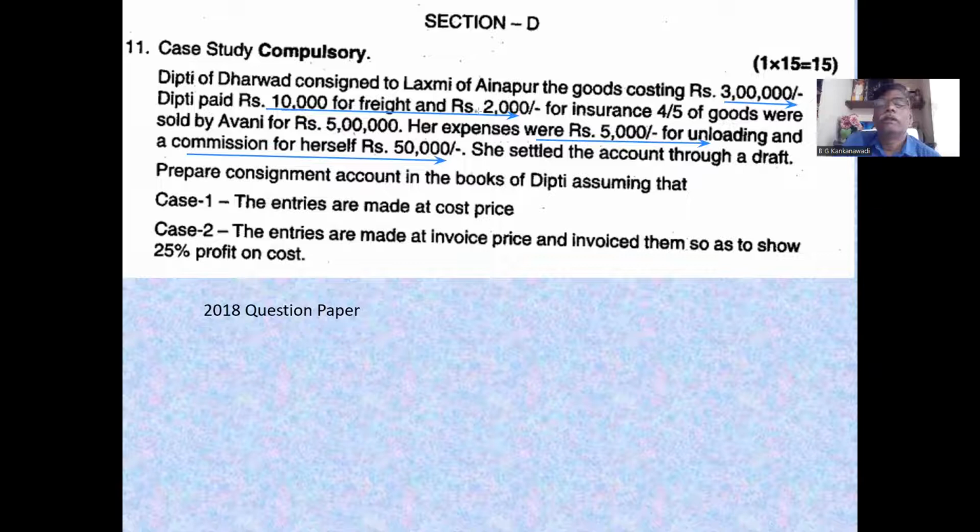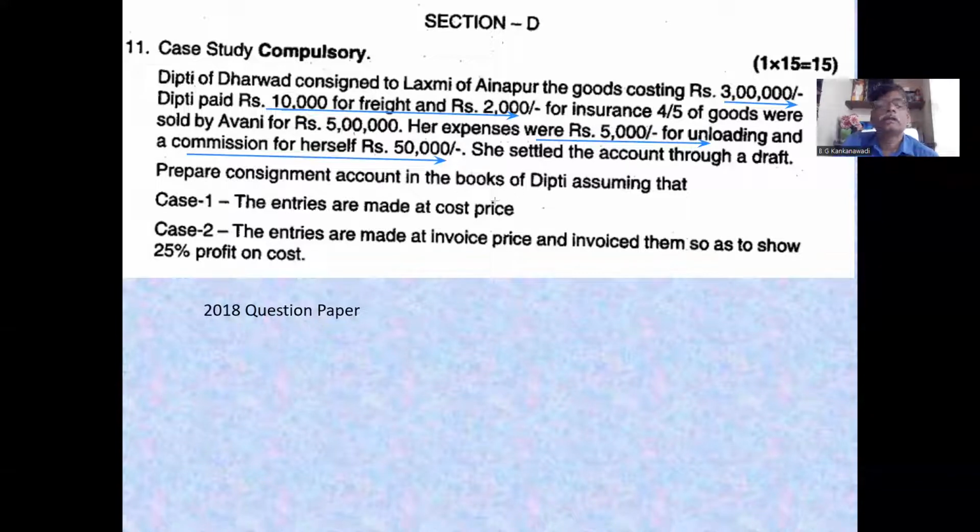We come to the debit side, we come to the credit side, we close. What do we get? We get profit or loss. Clear? But you see the case.